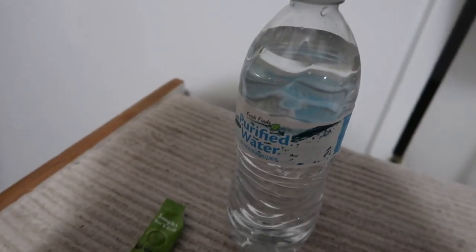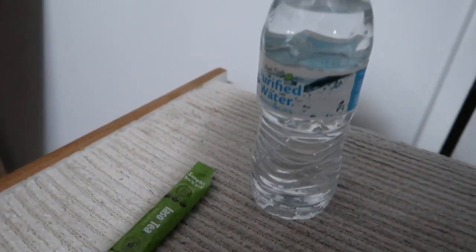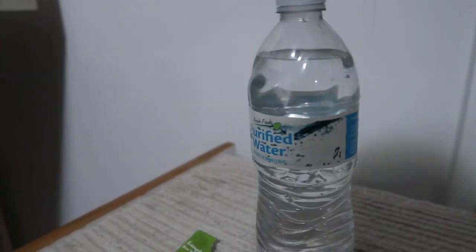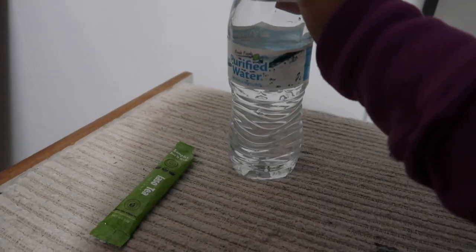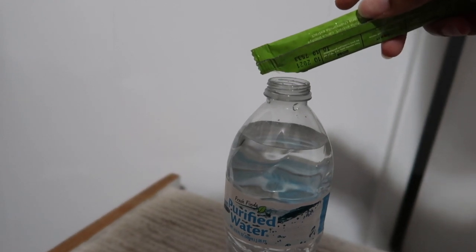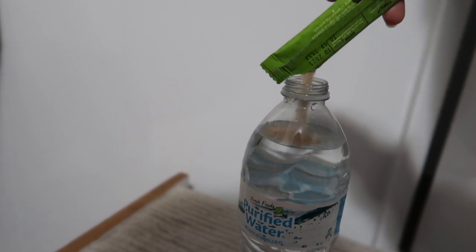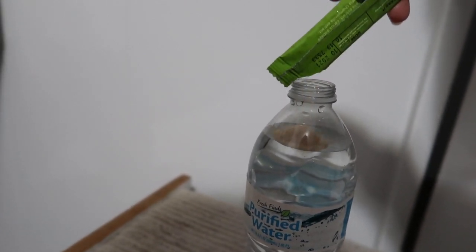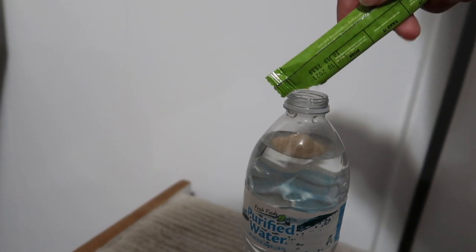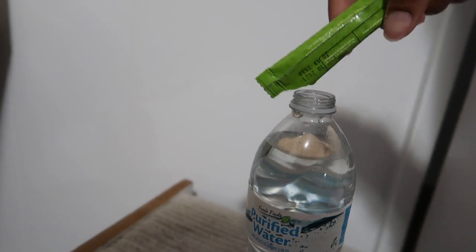Okay, so I'm about to eat in the next 30 minutes, and it says to drink it 30 minutes before you eat. So I'm about to do it. Here. I'm just gonna go ahead and put this in here. I feel like this is not gonna taste good, but we'll see. Oops. I think that's all.